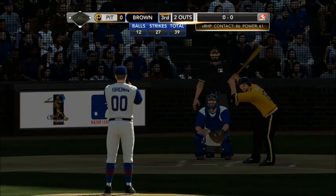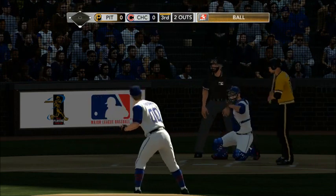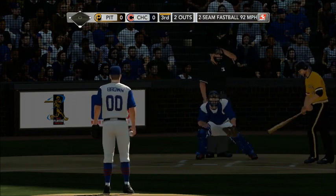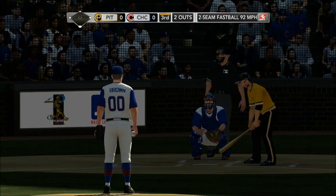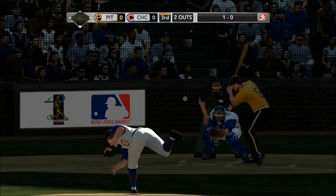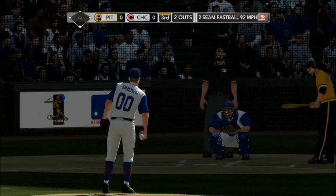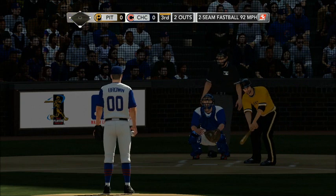Bases empty with two outs. First pitch, inside with a fastball, ball one. Well, he starts that two-seam fastball in the inside corner, but it just runs in on the hands just off the plate. He lets the 1-0 pitch go by, 1-1. He looked like he was looking for a pitch out over the plate. That fastball down and in locked him up a little bit.